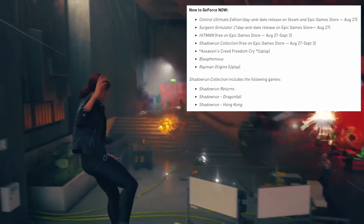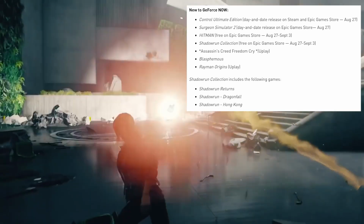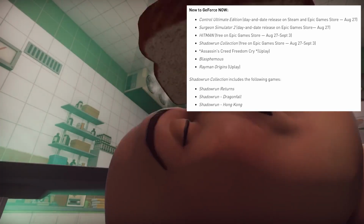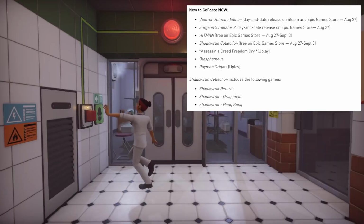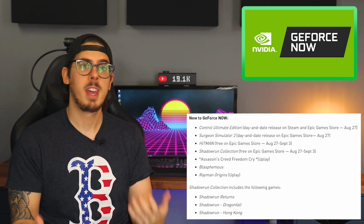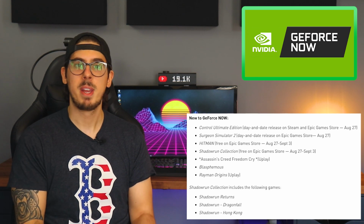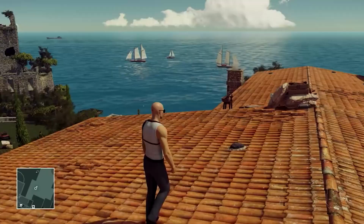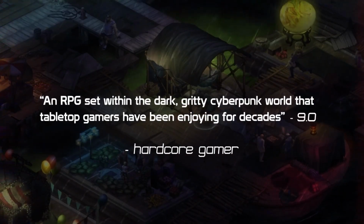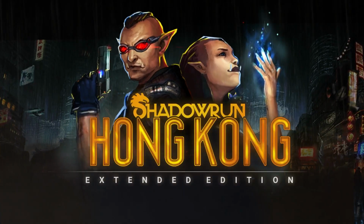Firstly, we have not 1, but 2 same-day releases with Control Ultimate Edition, which contains the main story and both expansions, as well as Surgeon Simulator 2, both added to GeForce Now the same day they came out. As well as that, both of the free games from the Epic Game Vault, which is technically 5 games, have been added. We have Hitman and the Shadowrun collection, which is made up of 3 separate games: Shadowrun Returns, Shadowrun Dragonfall, and Shadowrun Hong Kong.